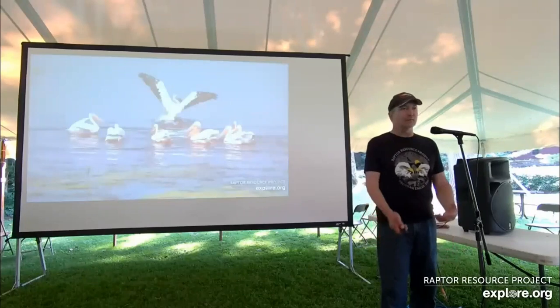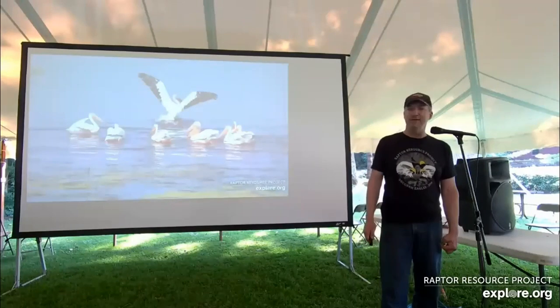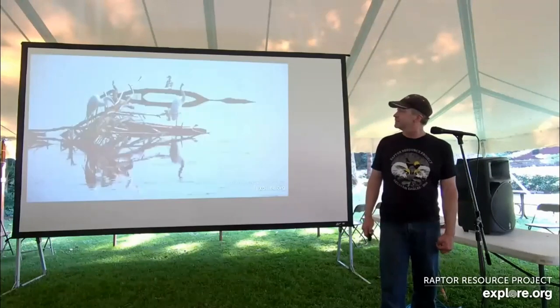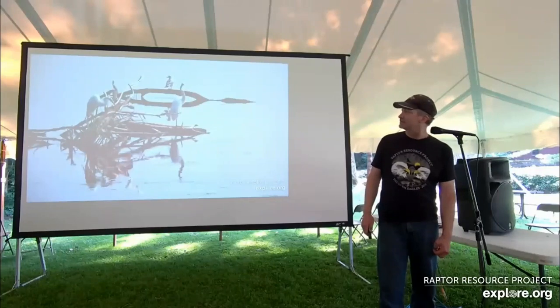Here we got the pelicans. This is just recent. The pelican pods have come back. The pelicans are coming. They're one of the first ones coming back this time of year. We get to see them fishing. And it's just some more shots of a seagull and some egrets.